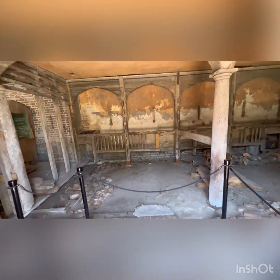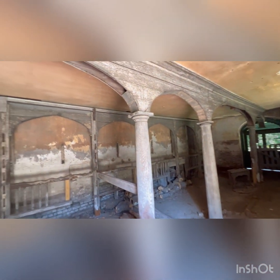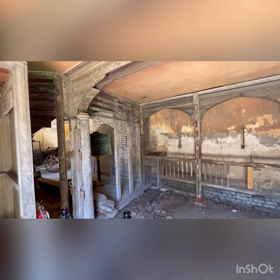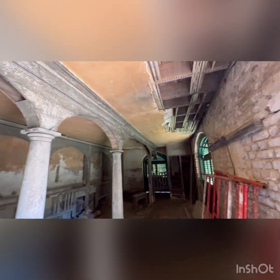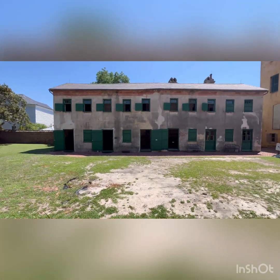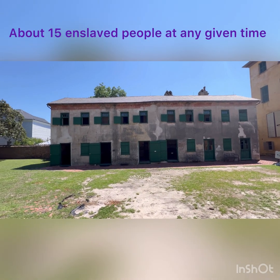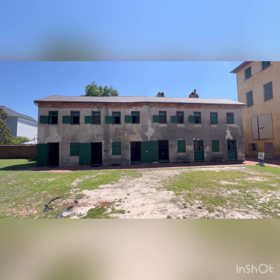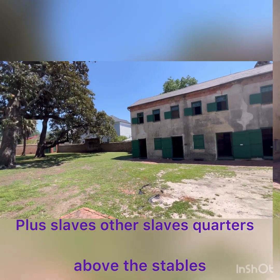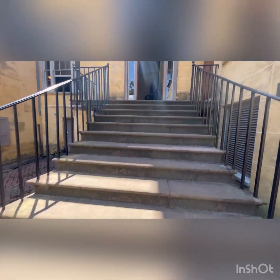So you come into the stable area, and they said that the stableman actually lived upstairs. So those particular slaves that handled the horses would live over here right above the horses. Whereas looking back, laundry to the left and kitchen to the right and the living quarters upstairs for the slaves. So now we'll walk inside and check out the main house. Some boot scrapes at the bottom of the steps before you head in.